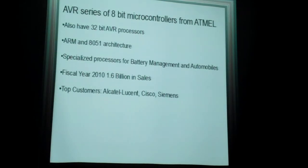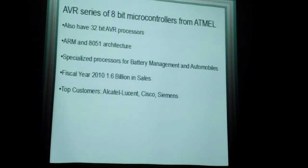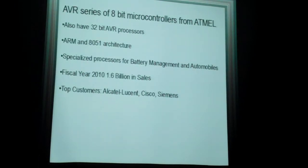They also have some 32-bit AVR processors, but the AVR series isn't the only one that they have. It's just the one that I have experience with. They also have the ARM, and I guess maybe, I don't know if they bought the rights for the old 8051 architecture. They also have specialized processors for lots of different things, like battery management, and automobiles with the CAN network.